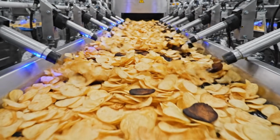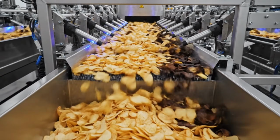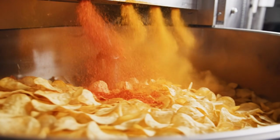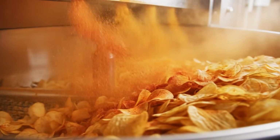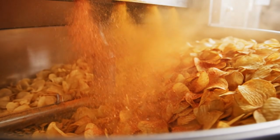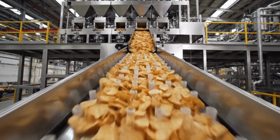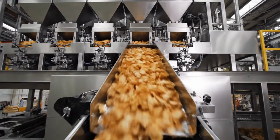Optical sorters scan every single chip. High-speed air jets instantly reject any that are burnt or discolored. Finally, the chips pass through a rotating drum where flavor seasoning is applied while they are still warm and oily. The finished chips travel upward to the packaging deck, located high above the factory floor, to utilize gravity for filling.